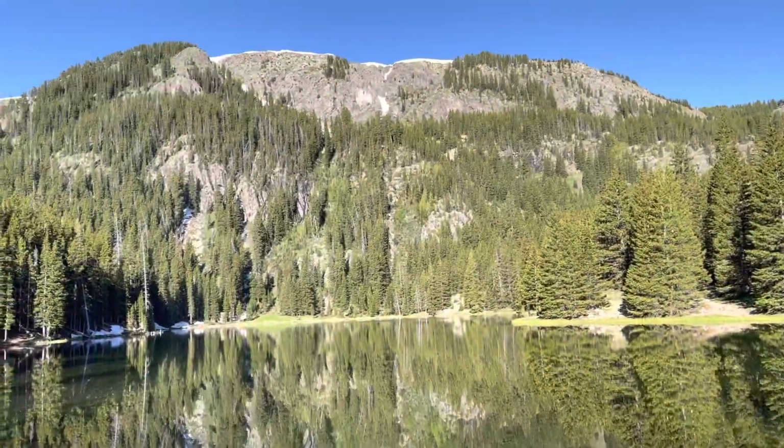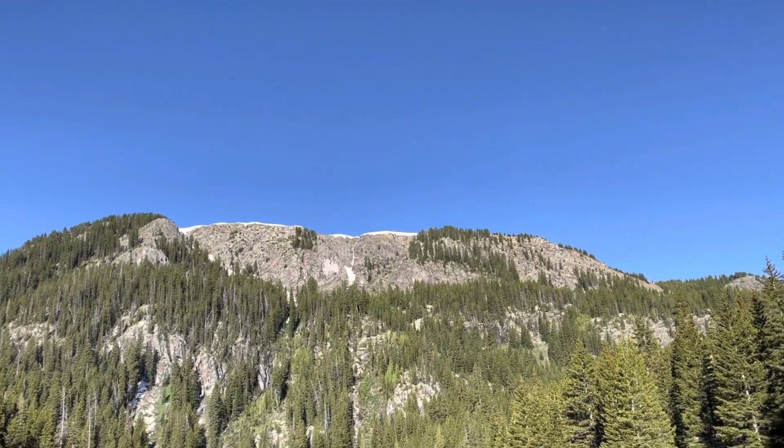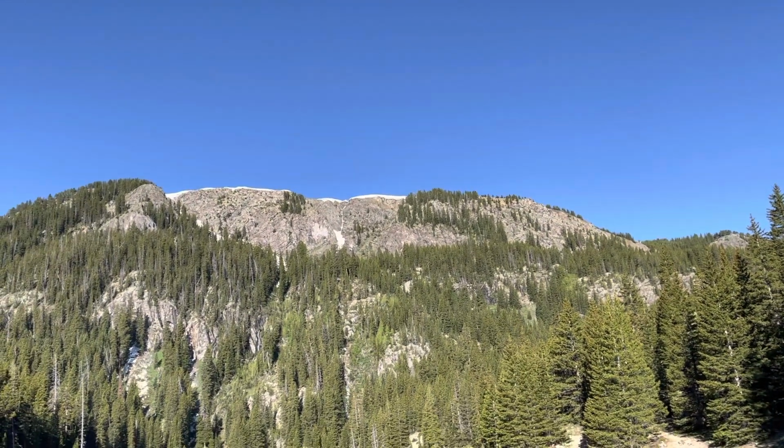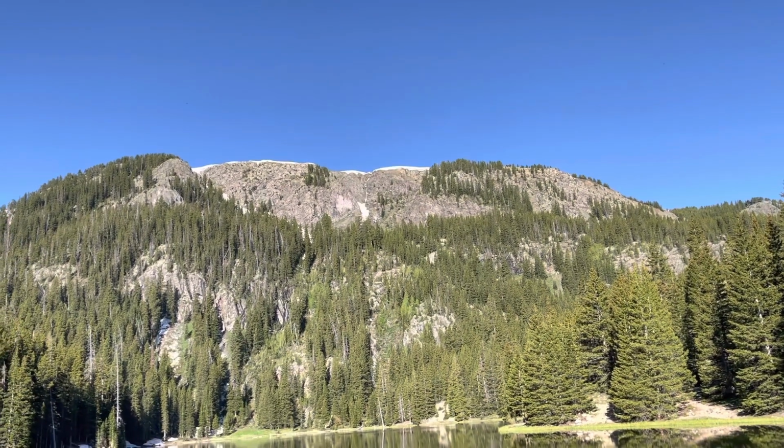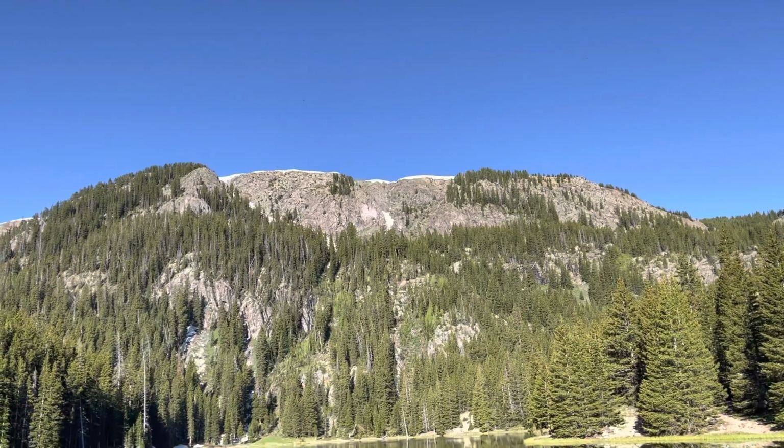Saturday, June the 12th, we are at Middle Fork Lake. Oh, Roxanne, look. Did you see that? The snow? I think I got that. Yeah, it just collapsed from the top. Oh, that was awesome.